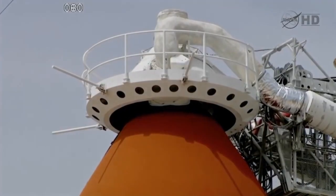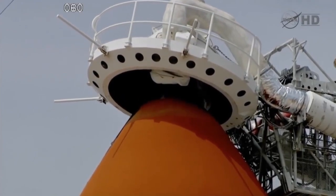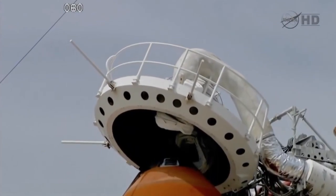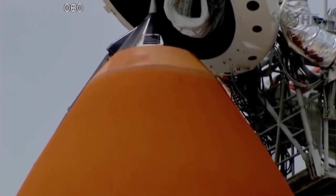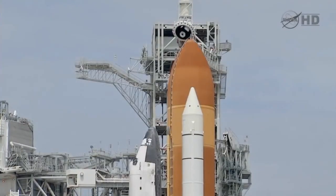TLT, OTC, clear caution warning memory, verify no unexpected errors. Fuel cells going to internal. External tank camera being activated at this time. OTC, PLT, no unexpected errors. Copy that. Flight crew, OTC, close and lock your visors and initiate O2 flow. That's work.